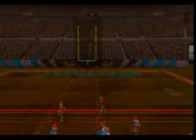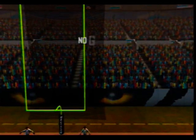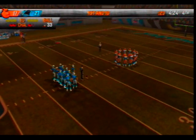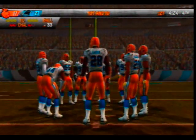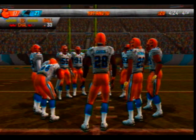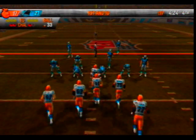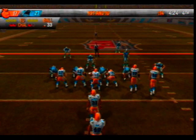Should be about a 43-yard attempt. It had the distance, but it sailed right. After the missed field goal, they're set to go on offense at the 33-yard line.